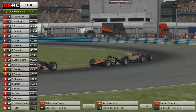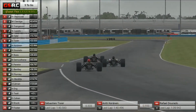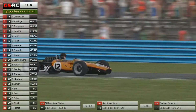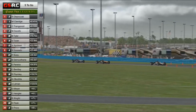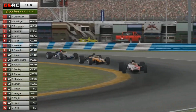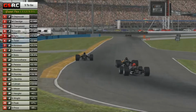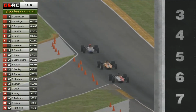Yeah, we've got the battle for P6 going on at the moment between Tixier, Kerrigan, and it looks like Rafael Dorado as well. A 3-car battle going on, and Dorado's caught right up to these guys. From what I'm watching, it looks like Dorado could be the quickest of these three cars at the moment. So I think it's just a matter of when, not if, the move's done. Yeah, most definitely.